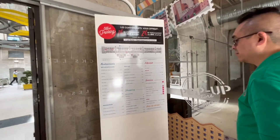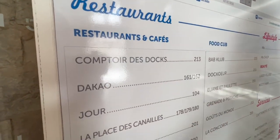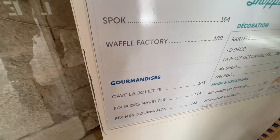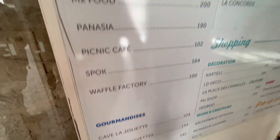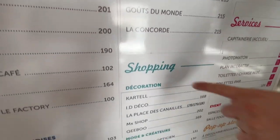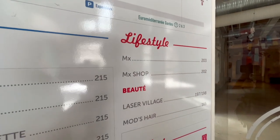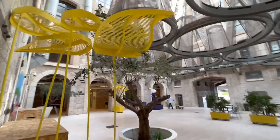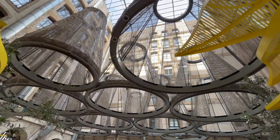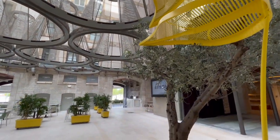What have we got? So it's all broken down into categories. Lots of restaurants and cafes. Waffle factory. I'm not sure what that is. Food areas as well. Shopping. And lifestyle. Wow. Look at all this. It's open.